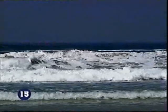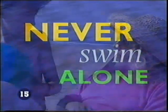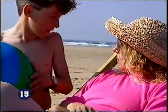Know your limits and never overestimate your swimming ability. Stay within your depth and swim parallel to the shore, not out to sea. Never swim alone, and always tell someone where you're going and what time you expect to get back.